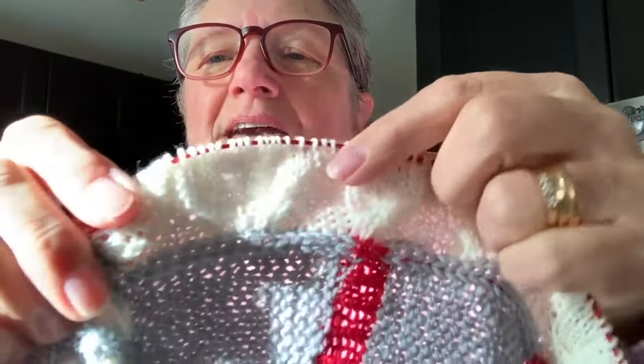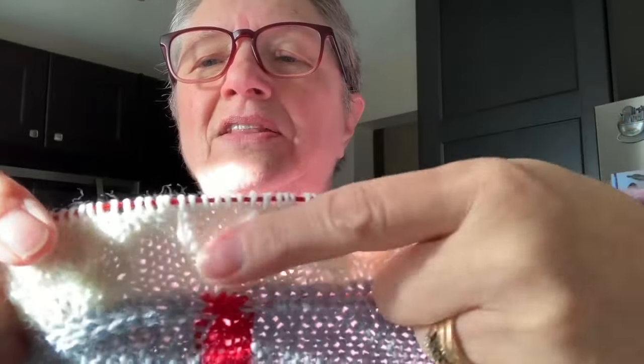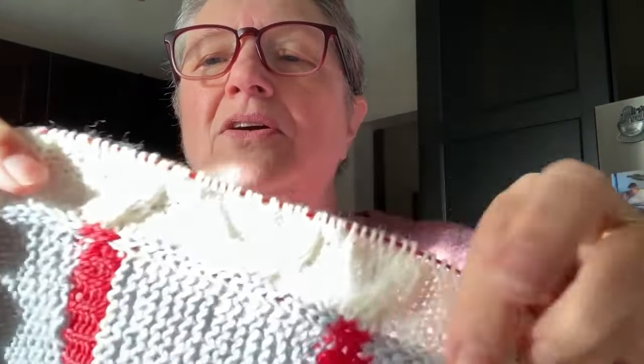These are antler cables, and these are a twist that come out of here. Anyway, I'm really enjoying that. Oh, the sun is blowing that out. Let me turn this way a bit. Maybe that'll help.